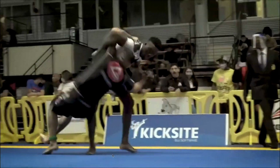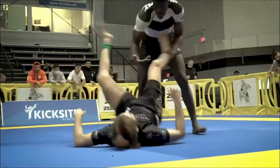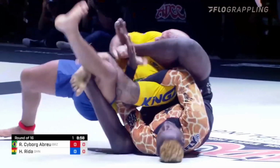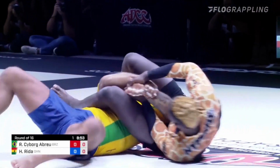Here you see Haisam Rida. He's known for his judo. I believe he studied judo as well in Japan. Here you're seeing him, pretty dynamic passer, pretty kinetic person, moves all over, really explosive person, long legs, long frame. That's why they call him a giraffe.